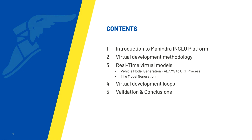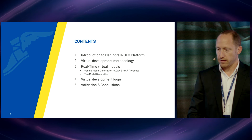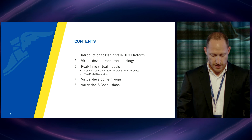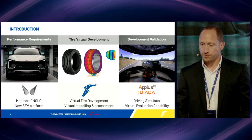So the topics for today, we will do a brief introduction of the activity, as well as an introduction in the Mahindra vehicle platform. We will spend some time on the virtual development methodology applied for this project. After that, we will go a bit more in detail about the real-time model generation, both on the vehicle model side and on the tire model side. We will discuss the virtual development loops that we had for this activity, and we'll conclude with some validation. So first, a small introduction.